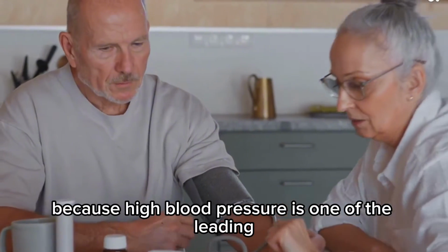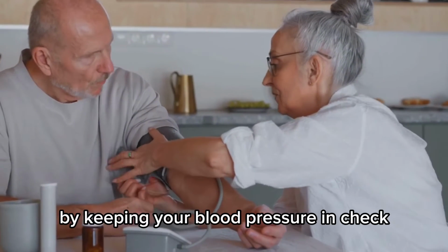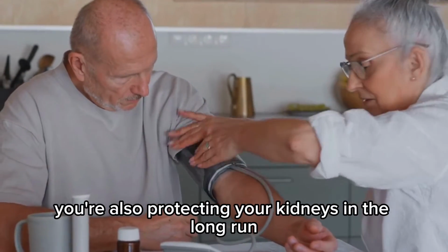In addition, green tea supports heart health and helps manage blood pressure. This is crucial because high blood pressure is one of the leading causes of kidney disease. By keeping your blood pressure in check, you're also protecting your kidneys in the long run.